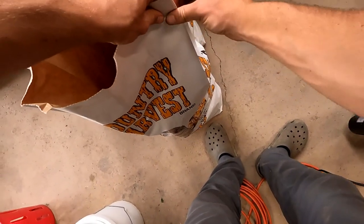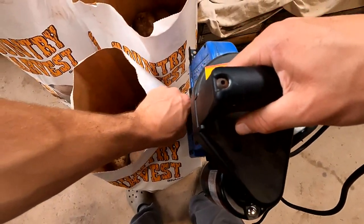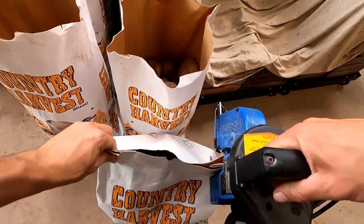So now moving on to tying the bags. It's a lot more difficult than like the corn because the material of this kind of bag is a lot more thick and stiff.